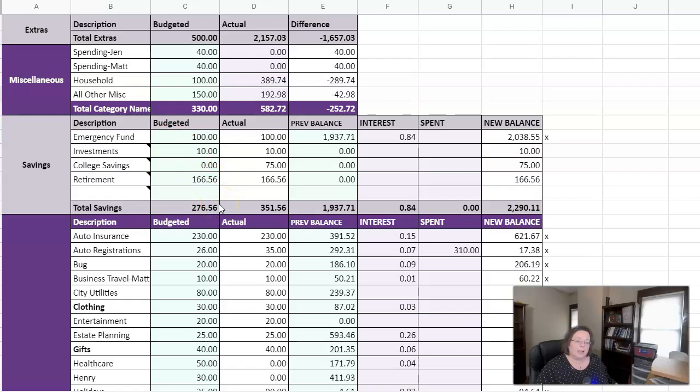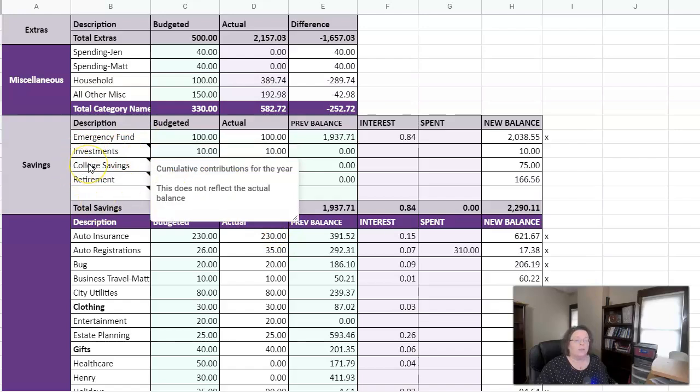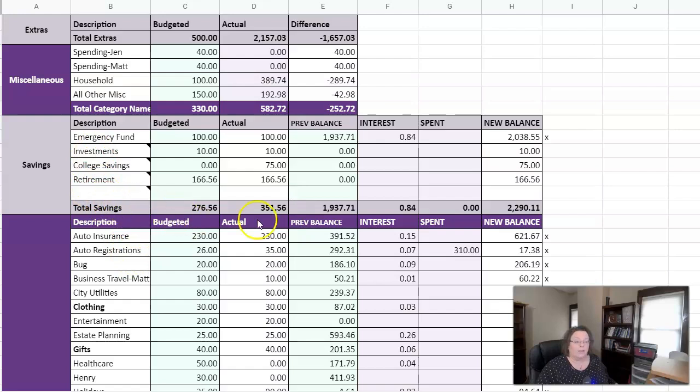In the savings section, I changed this up a little bit and consolidated it. So we have a line for emergency fund, one line for investments where I previously had two separate lines, one line for college savings where I had two separate lines before, and one line for retirement where I had two separate lines. So it consolidated down from 7 to 4 lines for everything.